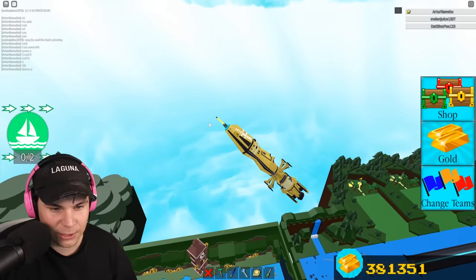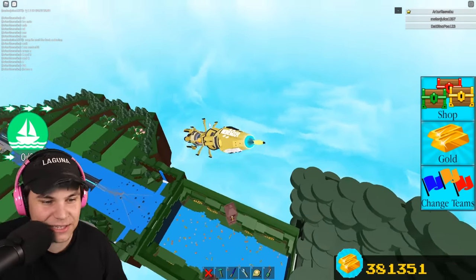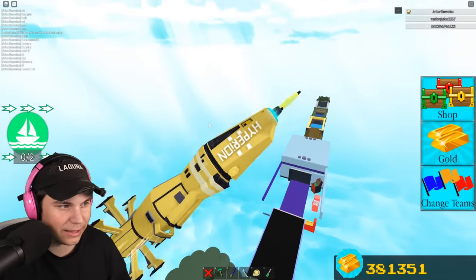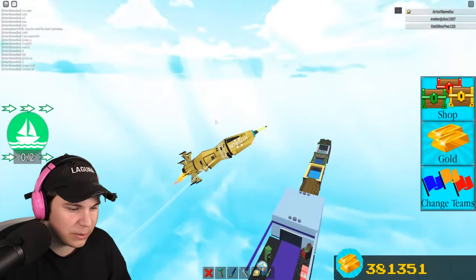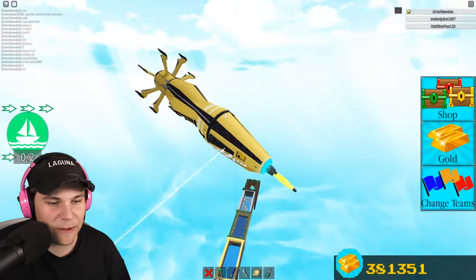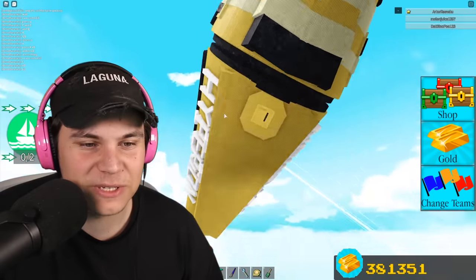And we are now in space. Dude, that is by far the sickest launch that I have ever seen in Build a Boat. Oh, my God, this thing is so laggy. Press X. Okay, X! Dude, we just dropped off two different pieces of our actual thing. That was insane. This has by far been one of the craziest launches that I've ever done in Build a Boat. This was incredible.